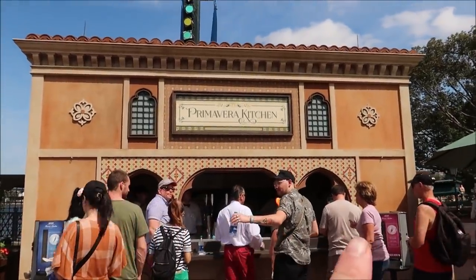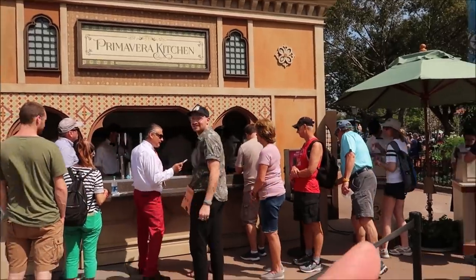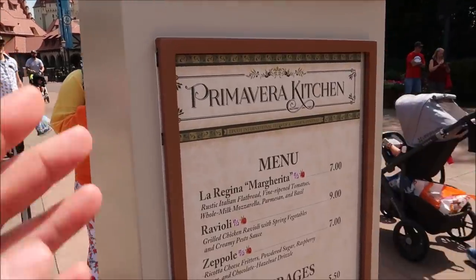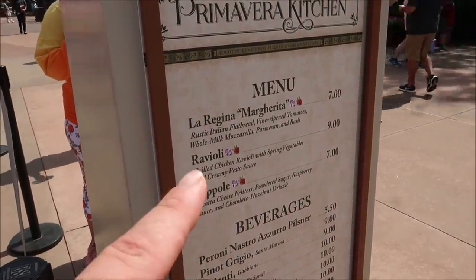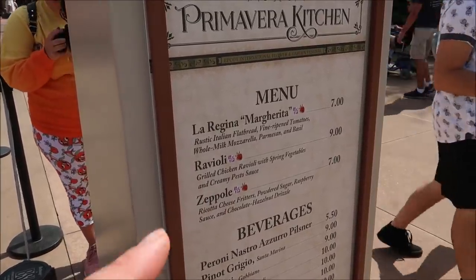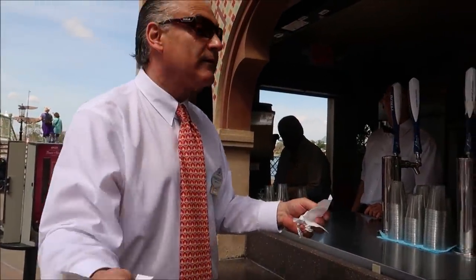This is a lot. Time for our next stop, and we're gonna do the Primavera Kitchen here in the Italy Pavilion, but I'm not sure what I'm gonna get because they have the margherita flatbread, the ravioli, and the ravioli comes with the creamy pesto sauce, so I don't know if I'm gonna like it, but I might risk it. Thank you, sir.